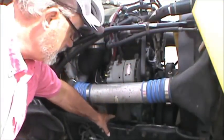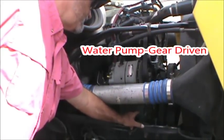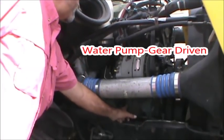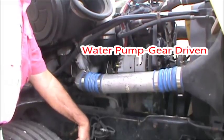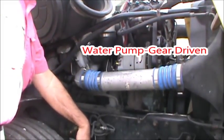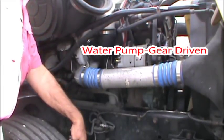We're also going to inspect the water pump. In this example, gear driven, and this is the gear drive assembly that I'm pointing to here. When we're inspecting the water pump, we're inspecting it for any broken, cracked, damaged parts or pieces. We want to make sure that all the connecting hardware is in place. We're also inspecting it for no leaks.